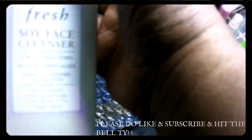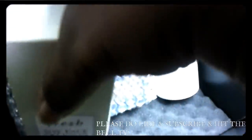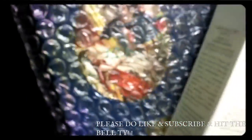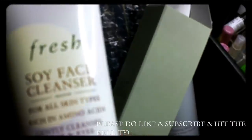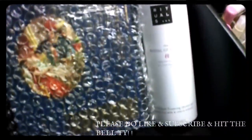Alright, we have this Fresh face cleanser. Let's go in a little closer with that. Alright, this is the face cleanser. Big old bottle, should last me for a while. Or whoever I give it to should last them for a while. I'm gonna look forward to using this.